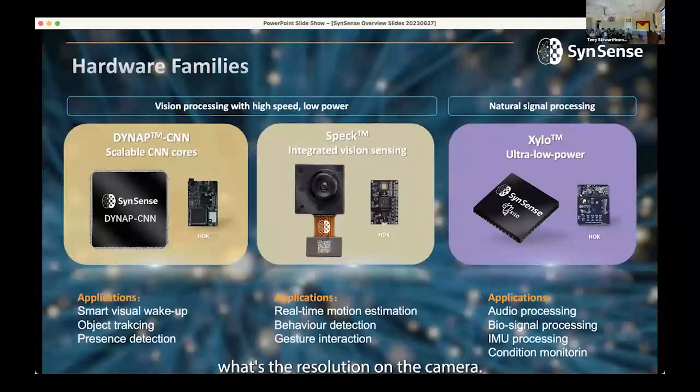What's the resolution on the camera? So the resolution is pretty low. It's 128 by 128. And that is to keep everything compact. And it turns out for most machine learning applications, you don't necessarily require very high resolution.